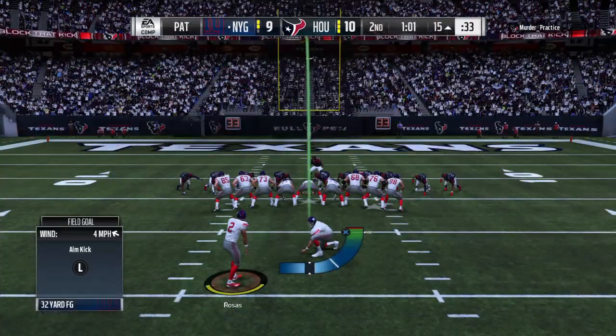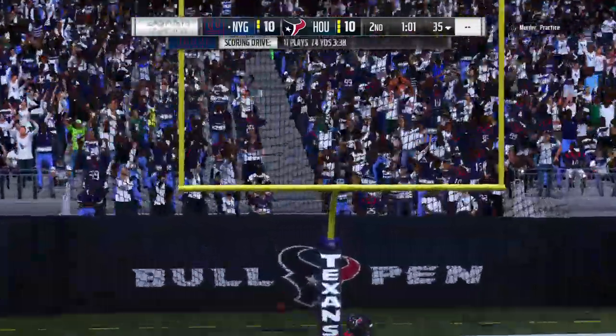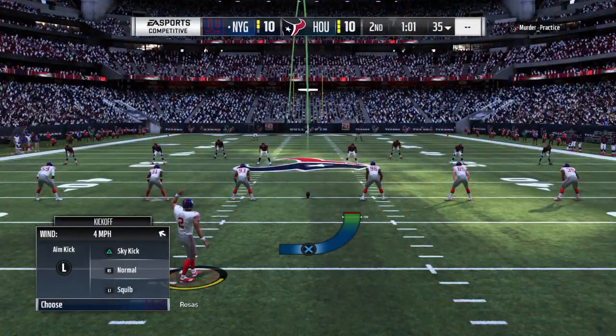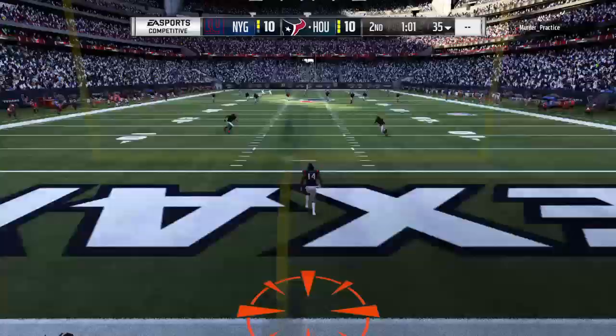Aldrich Rosas on for the extra point. Rosas good with the extra point, and that is going to tie our game as we approach halftime. So we're right back where we started, all even as the kick's away.